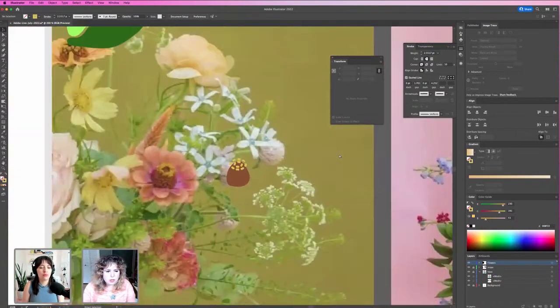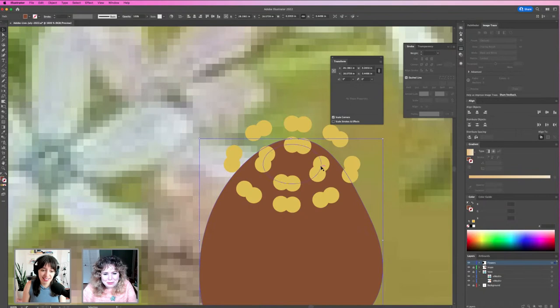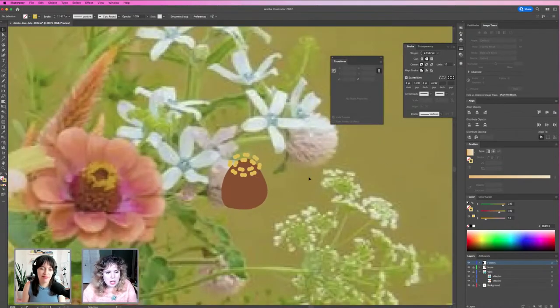So cool. That looks really cool. They look like peanuts, like little peanuts. I kind of like these little peanuts. I love them. They're quirky. They're very quirky. Oh, that's perfect. There we go. I'm trying to get more of the edge covered. Okay. I really like that.